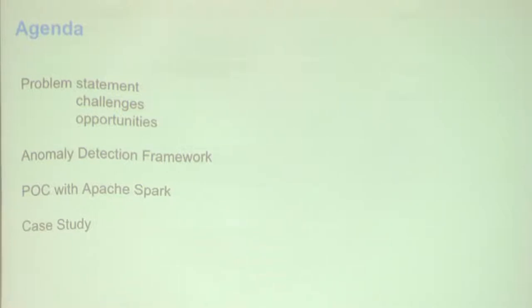For our data engineer folks, there is a little bit of discussion about Apache Spark, because I started using it just half a year ago, and I really like it. I just cannot stop talking about it.